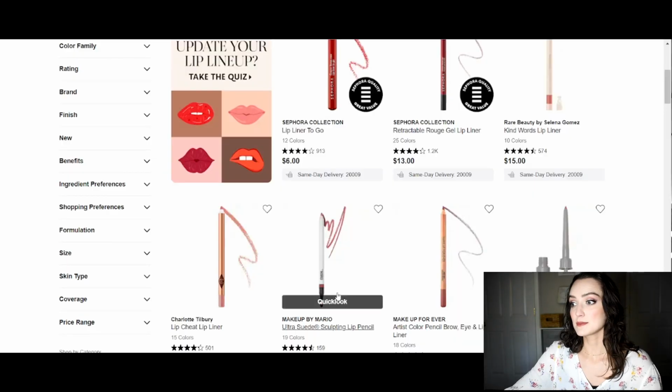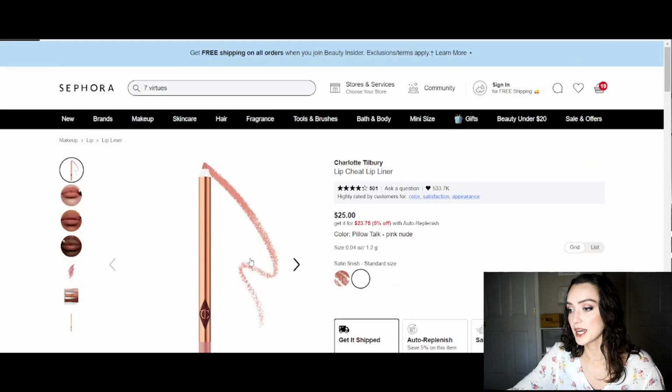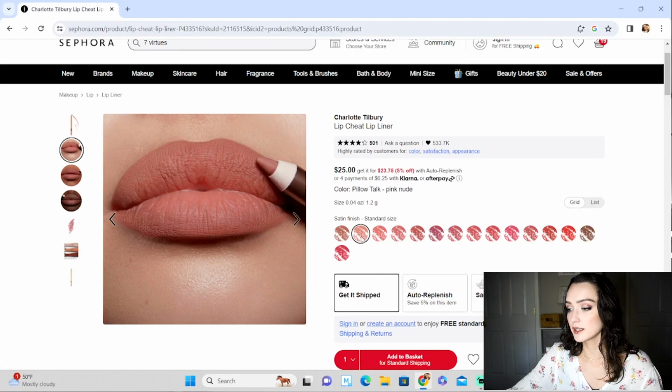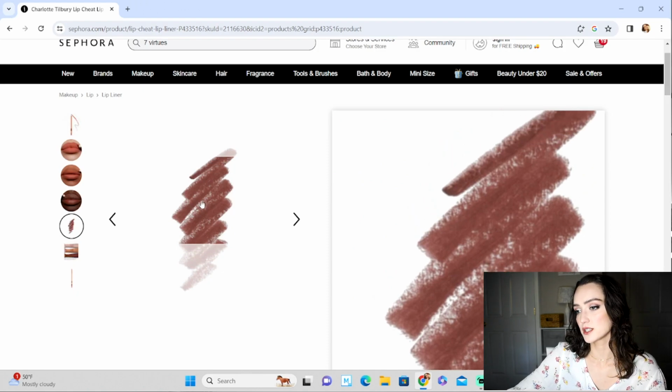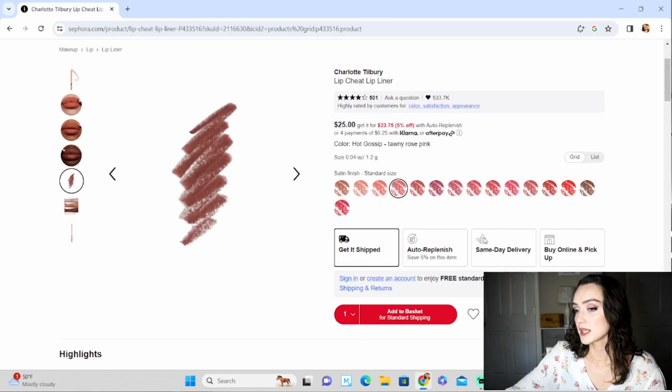A lot of times, drugstore lip liners can have good formulas. They can be creamy. They can have good shades, but they just don't last as long as some of the more high-end brands. For example, Charlotte Tilbury's Lip Cheat Lip Liners. Some of the most budge-proof, bulletproof lip liners out there. So I personally own Pillow Talk and I own Iconic Nude, but I've had my eye on Hot Gossip, which is described as a tawny rose pink, for a while because it just looks a little deeper than Pillow Talk.